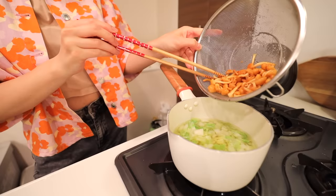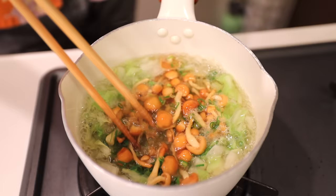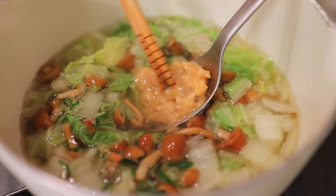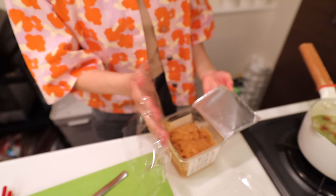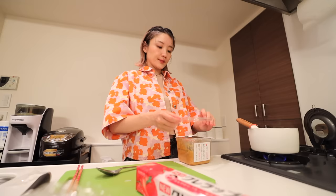Namiko has a natural gelatin coating on the surface, and by adding it to the soup, it gives it a slimy texture, again loved by many Japanese. Oh, that's a trick my wife uses to preserve the miso. The wrap prevents miso from touching the air and avoids oxidation.